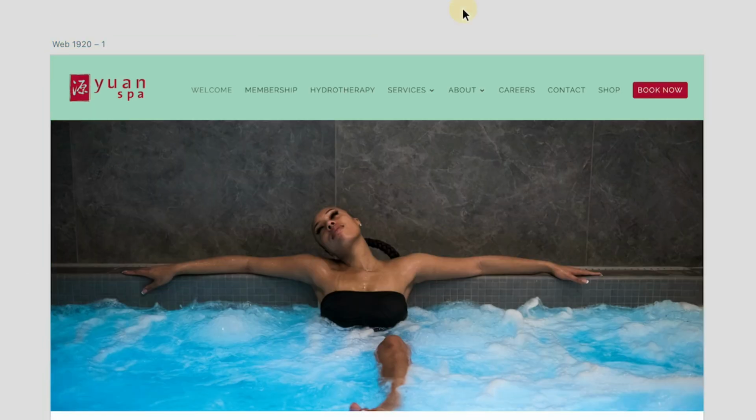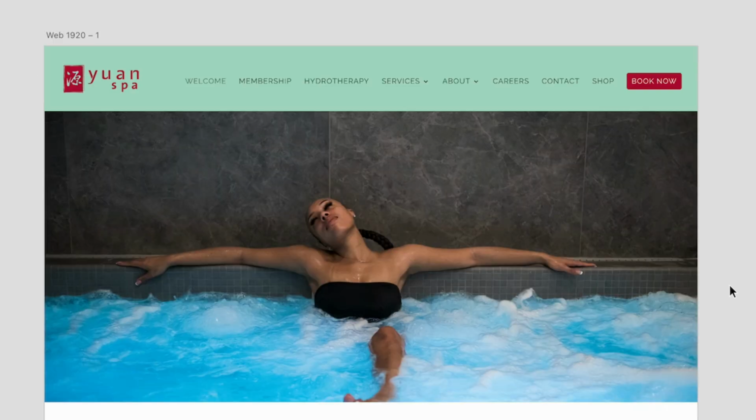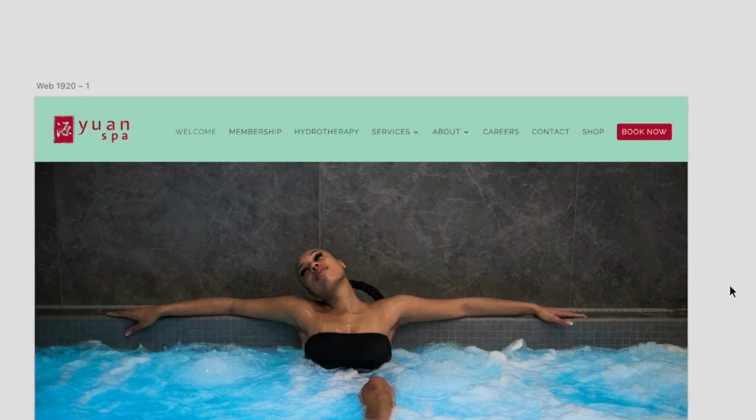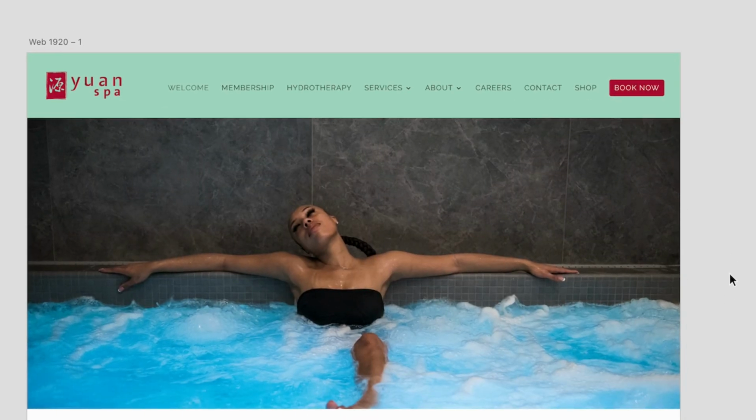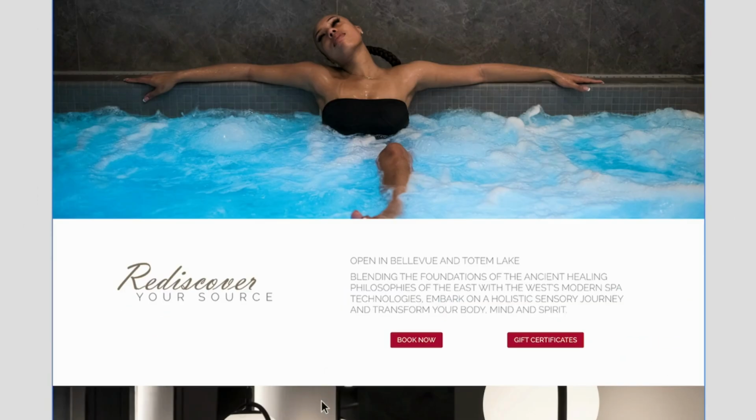We have the navigation up the top. Right off the bat, I can tell the navigation is way too crowded. Then we have this image. It doesn't really tell us anything. The angle isn't right. I can't really tell if this is a person just chilling in a bath or something. It's very confusing. And then we scroll down. We have little information here.